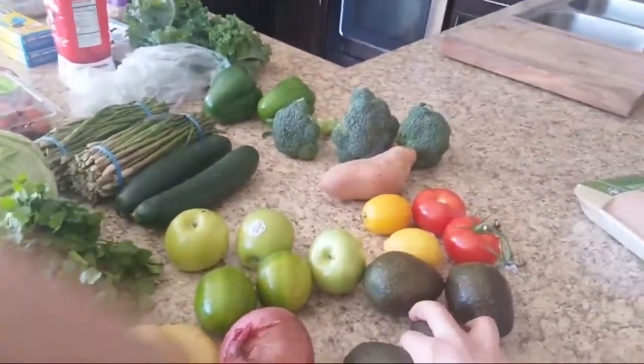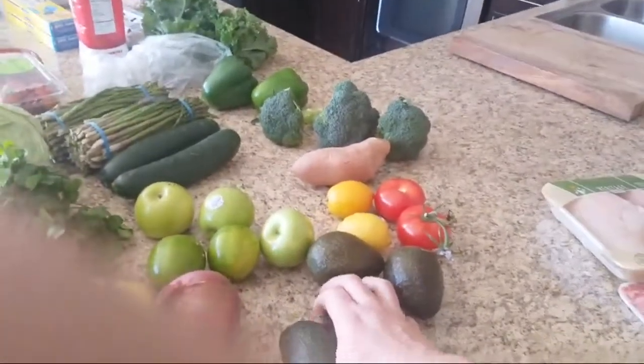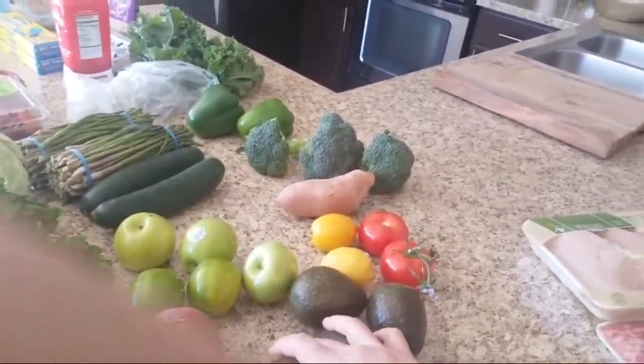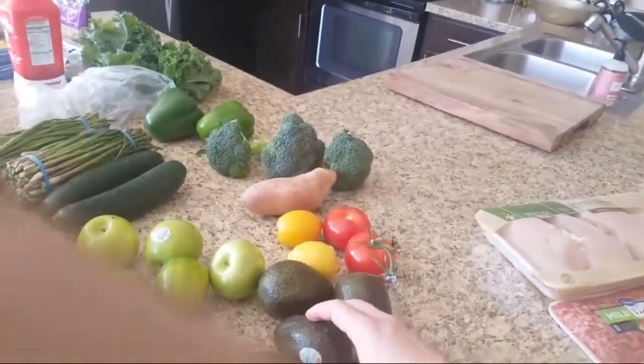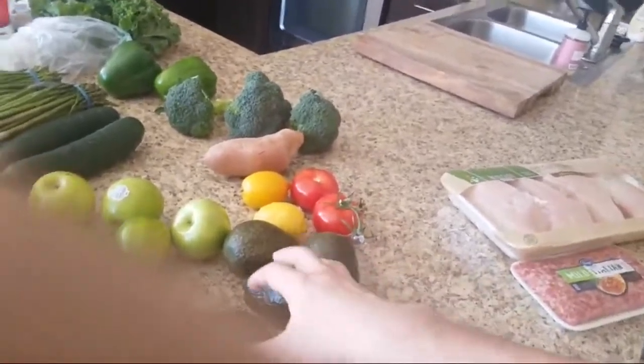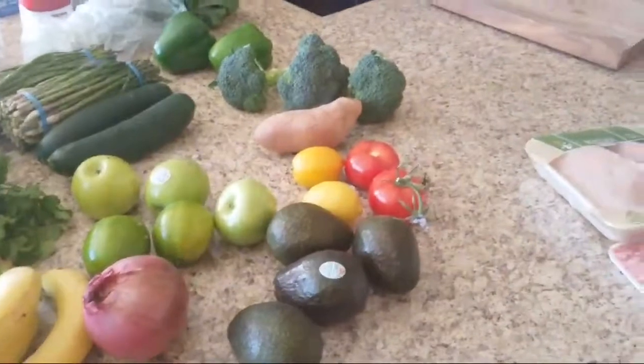The avocados are really great if you're going to make avocado dressing. If you make avocado toast, we don't usually do that. We'll make guac. A lot of times we'll just cut up some avocados and put some salt and pepper on them and eat them on the side for some meal.